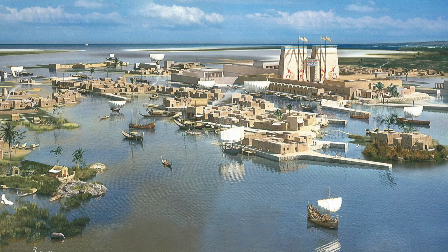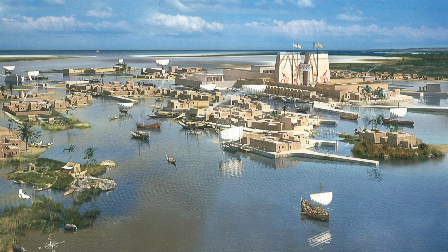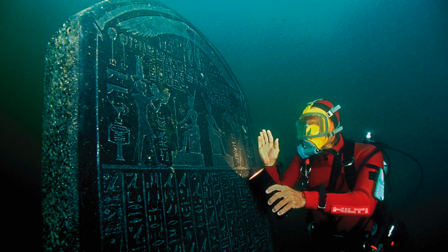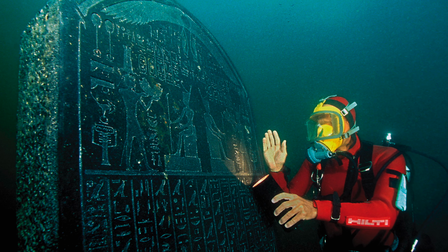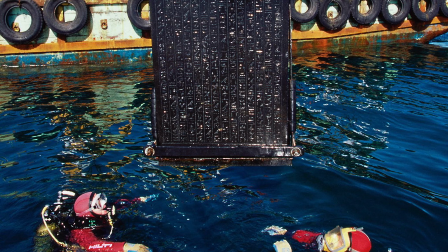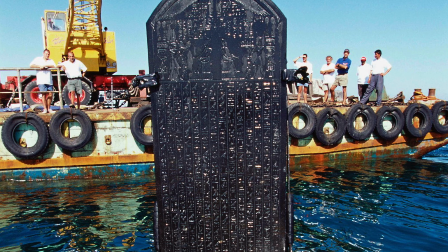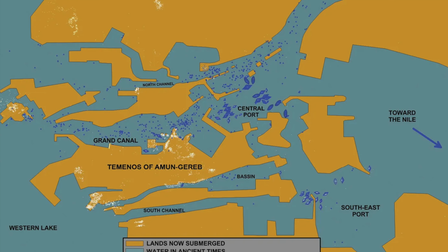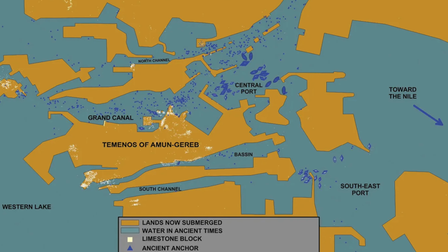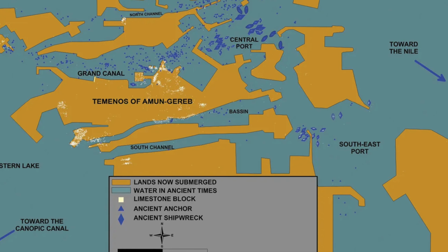For a long time, it was assumed Thonis and Heraklion were two separate cities lost to the ages, but when a stele was found in the submerged ruins that matched a decree of Nectanebo I, known as the Stele of Naucratis, it proved that these two cities were indeed one. Located over 7 kilometers from today's coast and submerged at a depth of 5 or 6 meters, this city was built around a central temple and featured canals.